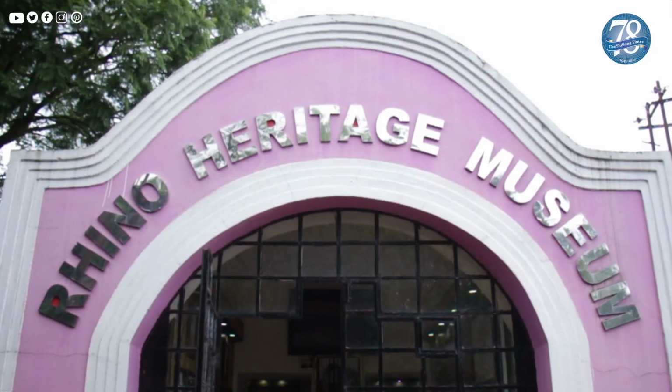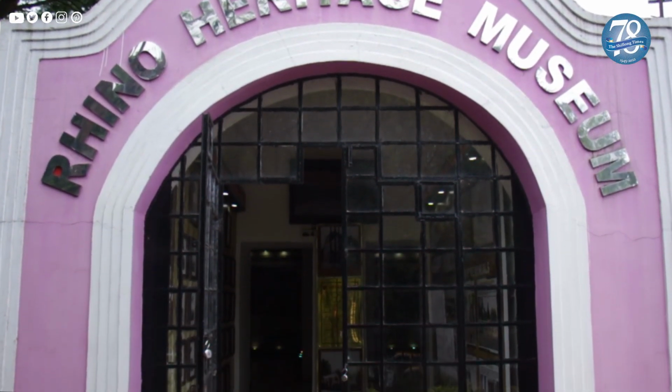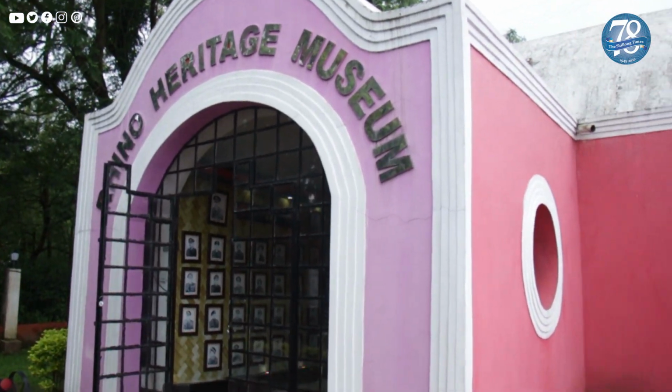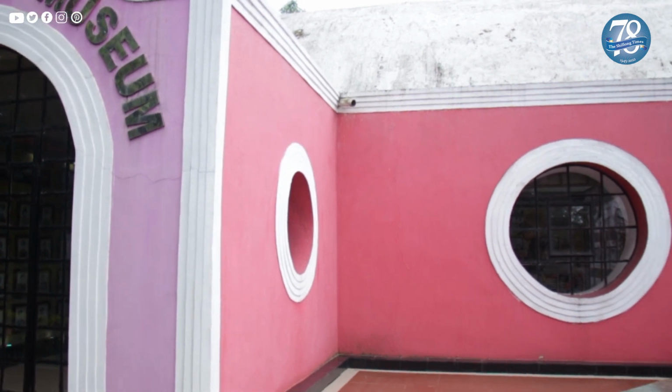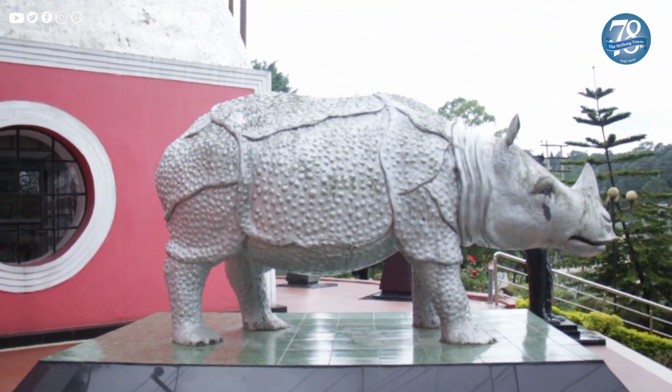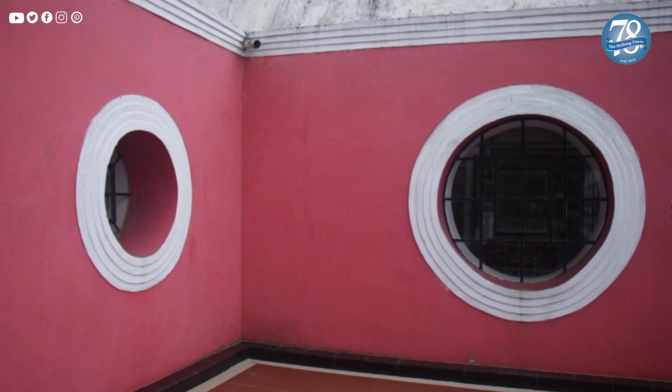Located at Rilbong, the Rhino Heritage Museum is one of the most prominent war museums in the Northeast. Constructed in 1928, the museum is a concrete structure previously known as dungeon lines, as it was used as an armory and a prison to house Japanese prisoners during World War II.